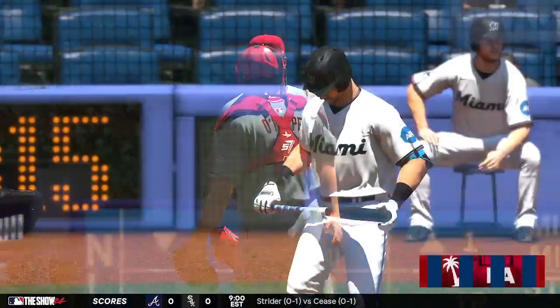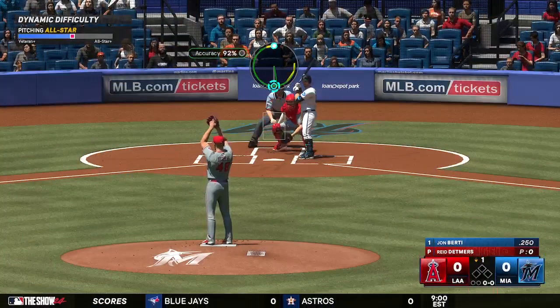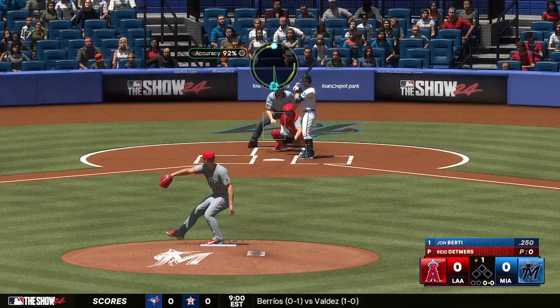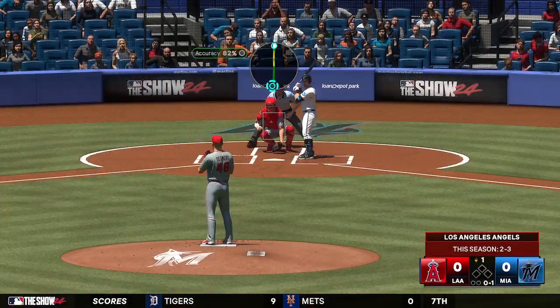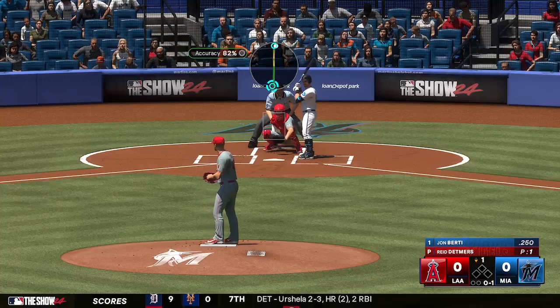And on the mound today, Reed Detmers. What do we need to know here? It's always interesting to see how he utilizes all of his pitches and how many of those he has a good feel for on that given day. And he's right. He's really able to keep hitters guessing, and all of his stuff seems to be coming out of the same arm slot, the same tunnel. And that can make life very difficult on his opponents.